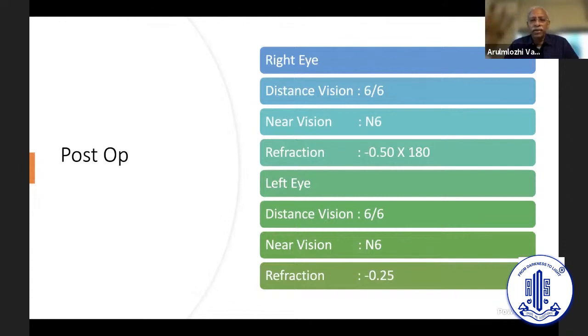But the choice of deciding to go ahead with the toric IOL was made just by looking at the 5 millimeter zone. Of course, I did do my topography to make sure that I understood it further because this was something pretty new to me. But we got the result bang on, and the patient is extremely happy with no problems whatsoever.